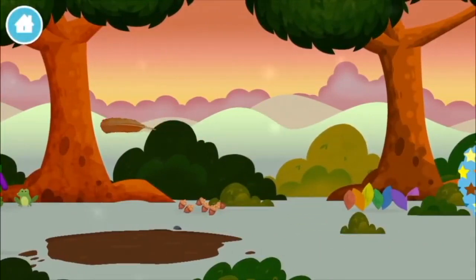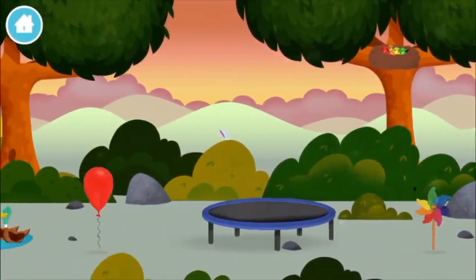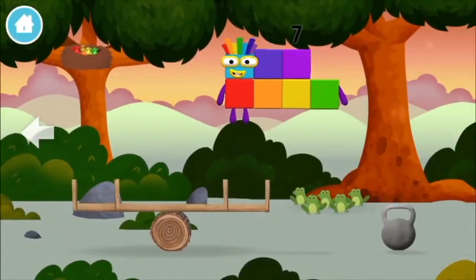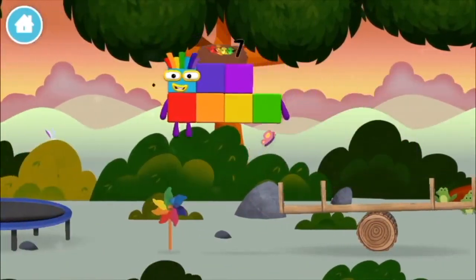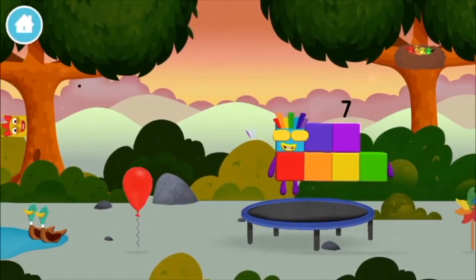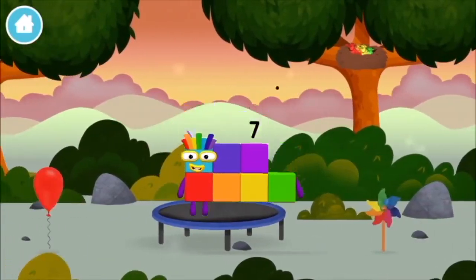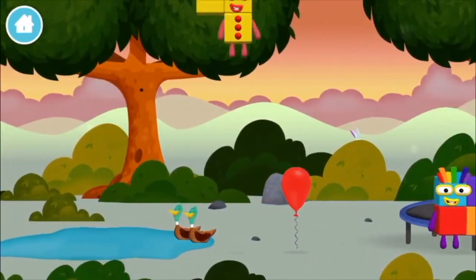A feather. A windmill. 4 birds in a nest. You found one.